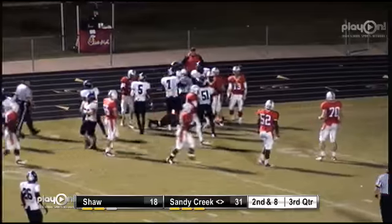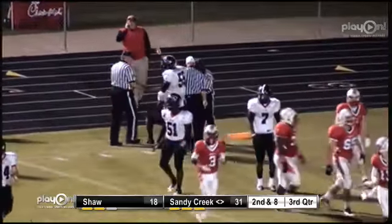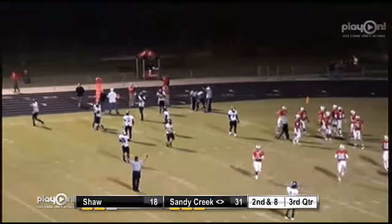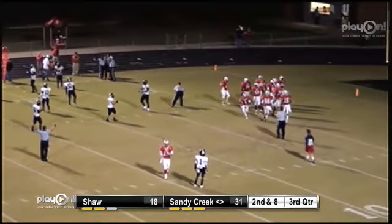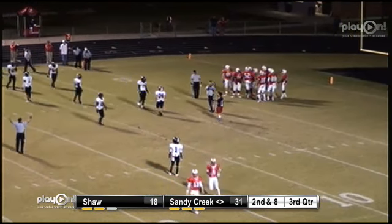Shaw saying they got it, but who wouldn't say that? You know, the ball was going out of bounds. Looks like it went out of bounds before anybody got possession of it, and looks like it's still going to be Sandy Creek ball. Sandy Creek going to keep it, but it's going to be on the half-yard line all the way back inside the 1.